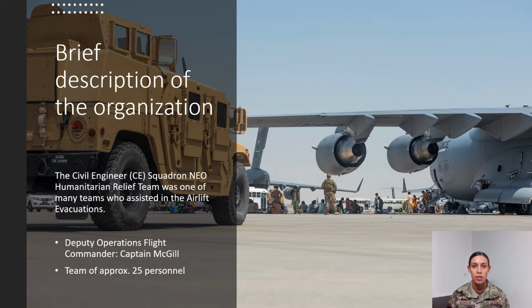So a brief description of the organization. Obviously we are civil engineers. We have several different sections, or flights, as we call them, to our organization, to include shop craftsmen, electrical, HVAC, structures, plumbing, and so on and so forth. We have our engineering squad flight, and they deal more with contracts, service contracts, facility projects, strategizing, project planning, things like that. I had the opportunity to be hosted under Captain Jacob McGill, and he is our operations flight commander.